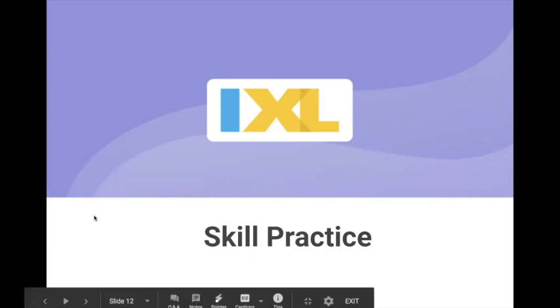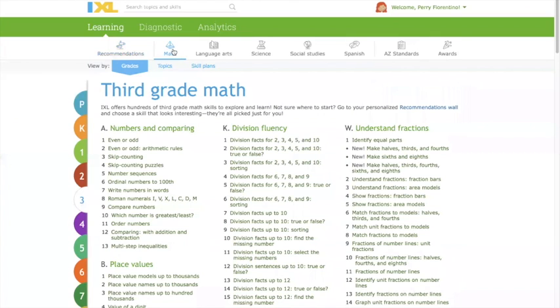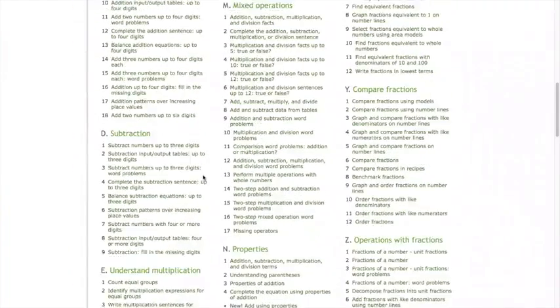And for this, I want to show you my student demo account. So, I'm going to swipe all the way over here. Here I am as a student, and you can see the students have the same three tabs that we were just looking at on your teacher account. Now I'm going to hop into math. And since I'm a pretend third grader, I'll stay in third grade math. And I'm going to start working on a skill about multiplication.